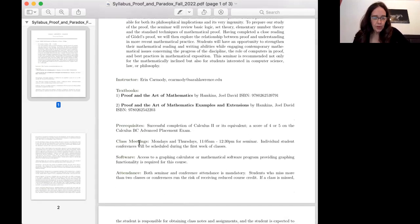Okay, so the prerequisites. I think if you've taken Calc up to Calc 2, then you should be okay with this. I think you can take this concurrently with the multivariable math class. Then we're meeting on Mondays and Thursdays again, and also seminars bi-weekly. You meet with me individually. Yeah, I just use the computer for any kind of software.